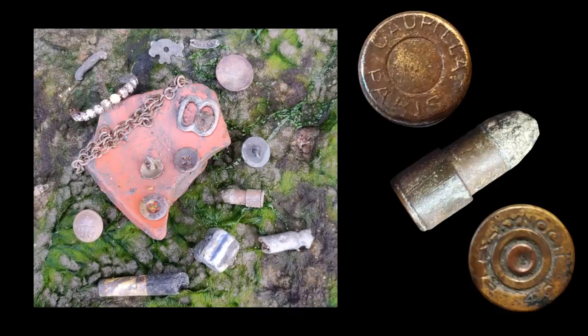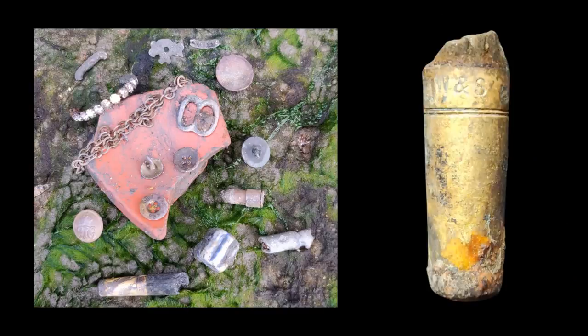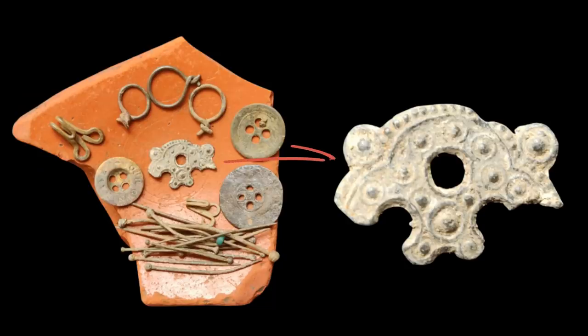Now, I did actually find some things that day that I didn't film, and that was because my camera was being a bit dodgy when I first got to the foreshore. So I'm going to put a picture of some of the other finds that I found that day, and if any of you can give me any information about them, that would be absolutely great. There's a few bullets, there's a few little metal objects, and there is a really pretty piece of lead, a tiny piece of lead with some decoration on. So if anyone's got any information on that, it would be great to hear from you.